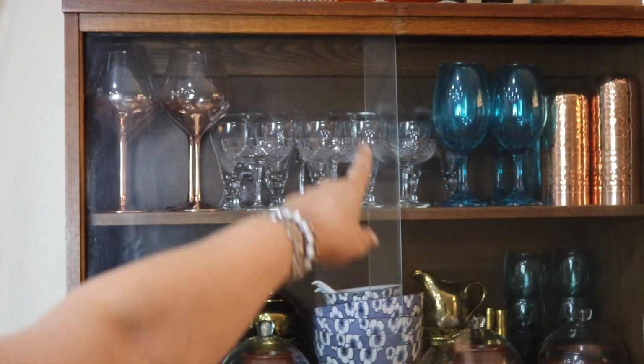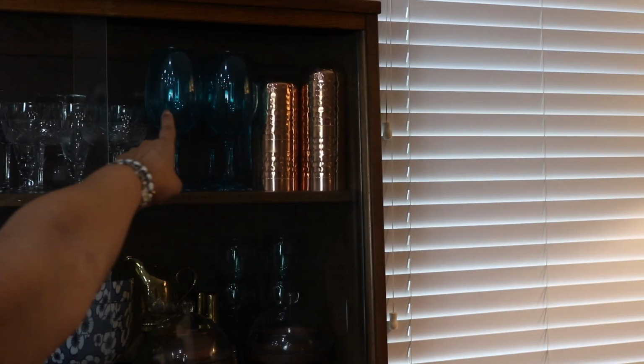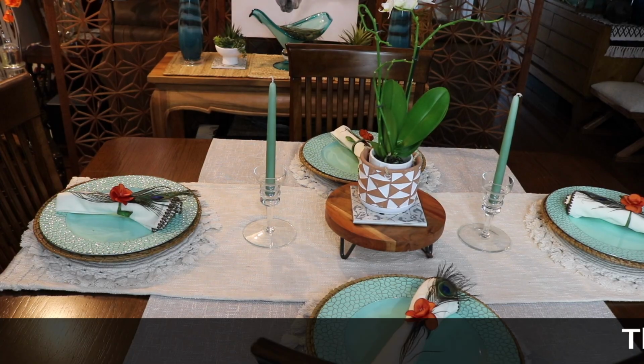are beautiful crystal pieces. I thrifted those at another thrift store in Tampa. I paid like 50 cents a piece for some of those. Oh my goodness, those turquoise wine glasses I also thrifted. I love what you can do thrifting.